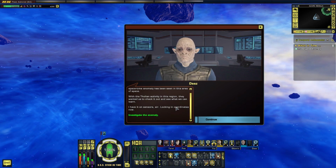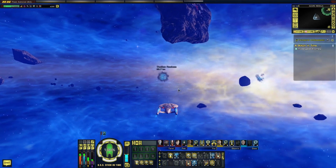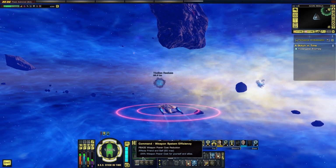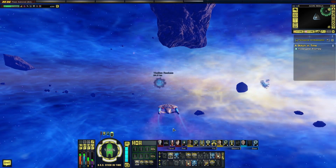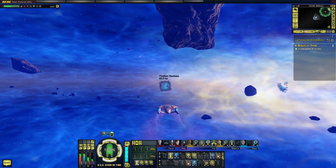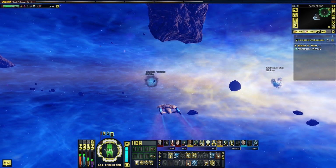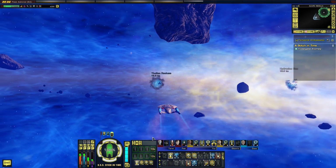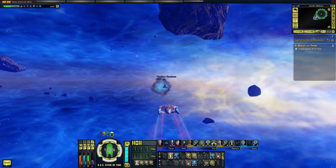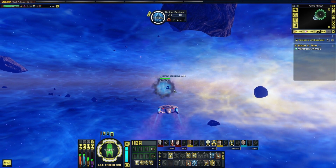Right, let's go and investigate that anomaly. And there's a Tholian recluse there. Prep our weapons, just in case. Bring us up smartly. Oh, well, there's the recluse.